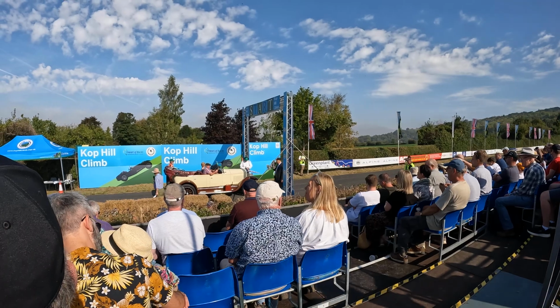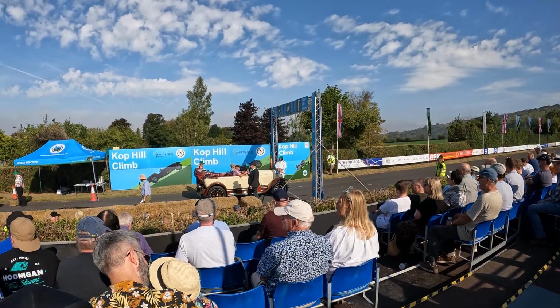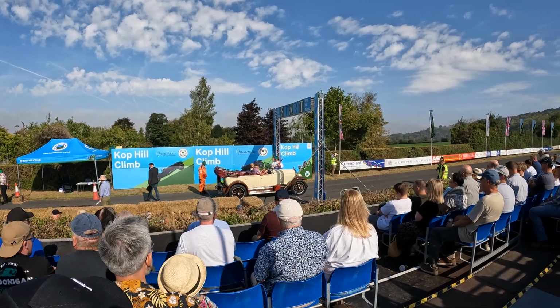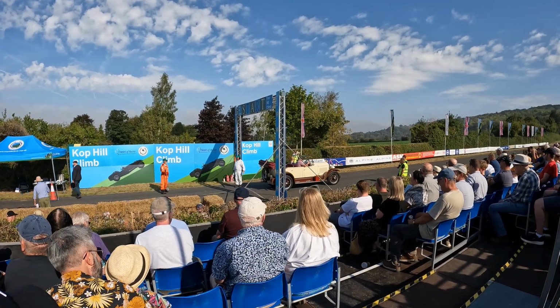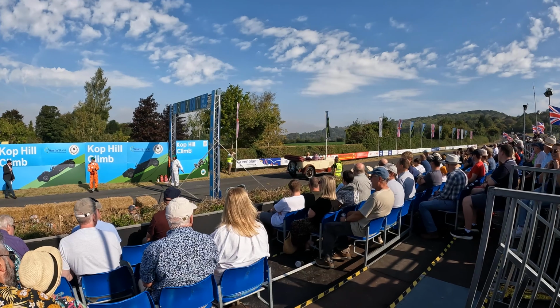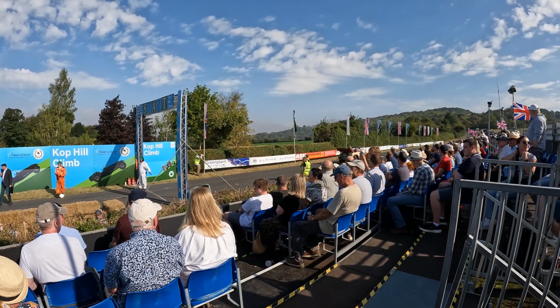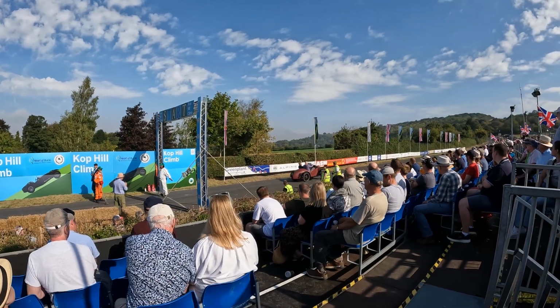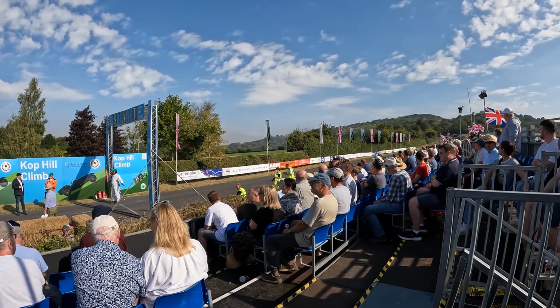Lovely, beautiful cars here at Kop Hill, as we're heading ever closer towards our £1 million target, ladies and gentlemen, here raising money for charity, enjoying motoring history, not behind a velvet rope or in a museum, but moving. Love to hear from you. I think that's his first time at Kop Hill, so he's very, very welcome.